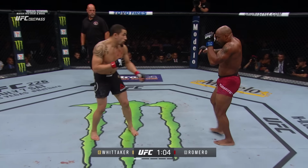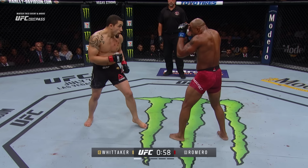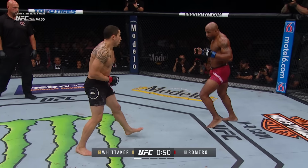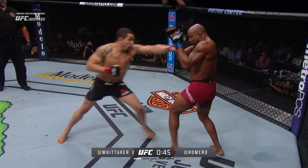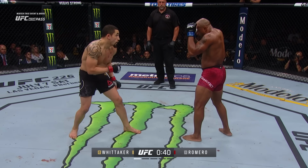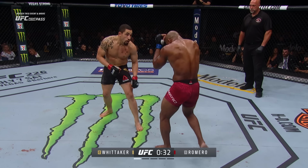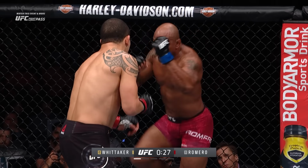Body kick is there for the champion. Under a minute now to go in round one. Romero keeping that guard hot. Romero misses with the left hand counter. So far, no attempts at the takedown. All about that left hook. Shortened into an elbow there, but using that left side. Interesting that he's choosing to do that. And he's staying almost entirely orthodox.